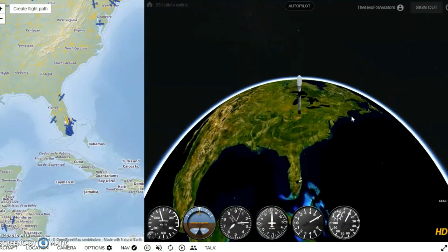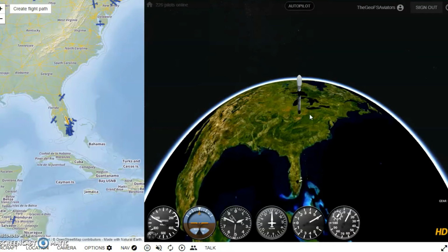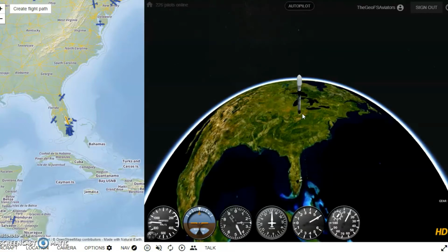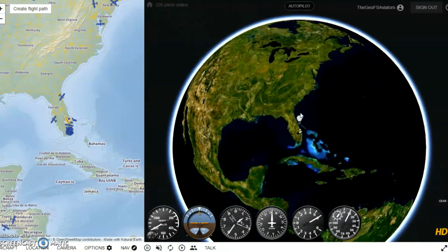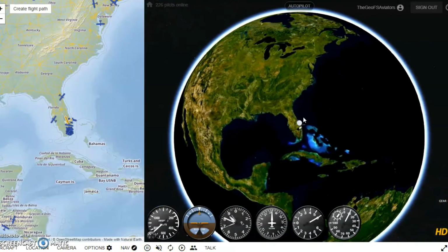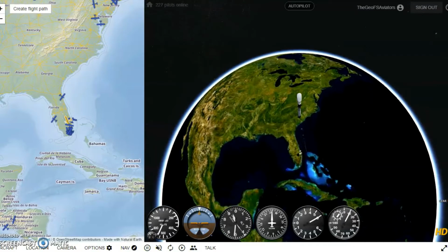Wait, it's not turning. What? Still not turning. Why is it not turning? Keyboard. Uh-oh. Wait, doesn't it do that in space where you can't actually turn at all? I'm pretty sure once you get in space, at least in the game, you can't turn at all. Which is kind of sad. But I guess it's kind of true.